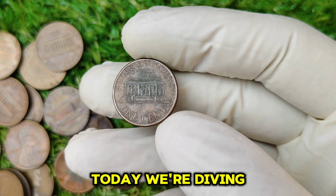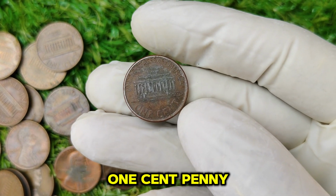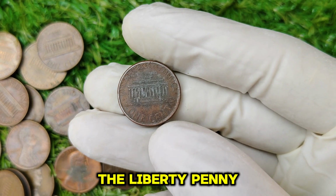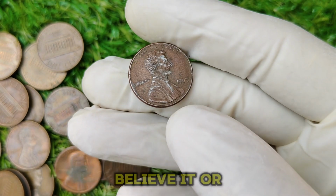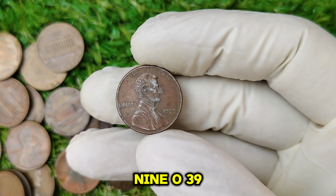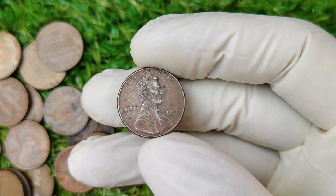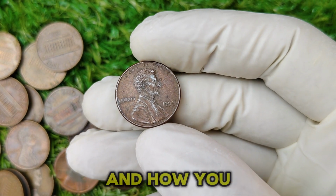Today, we're diving into a special coin, the 1995 no mint mark Lincoln 1-cent penny, also known as the Liberty penny. This tiny piece of copper is worth way more than just 1 cent, believe it or not. The current market value of this coin can reach up to $49,039.